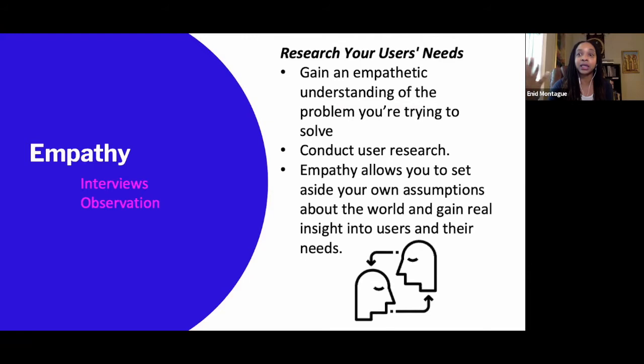And the importance of empathy is that it lets you set aside your own assumptions about the world and gain insights into the users and their needs. And this is why I really like this program, because oftentimes designers will think they understand what it's like to be a physician. And it's really hard to just understand that without talking to physicians, engaging with physicians, and developing a really good understanding without any assumptions from the media or your own limited perspective to make sure you really understand what their needs are and how you can turn that into design.